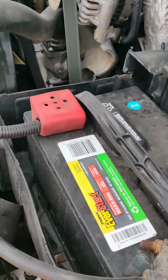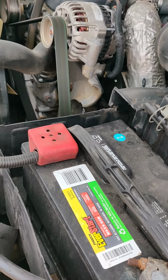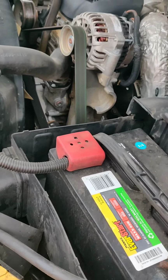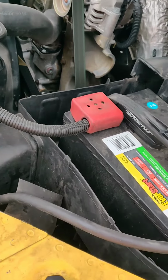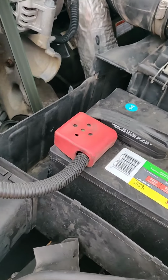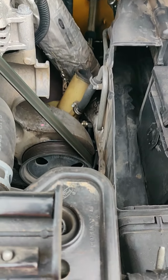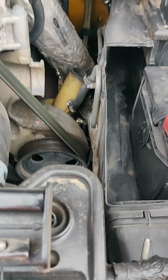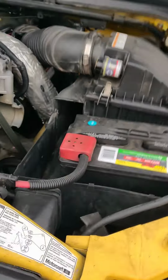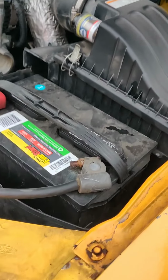A lot of guys said that the power steering needs to have ATF fluid, automatic transmission fluid, instead of power steering fluid, which I already knew, so I only use automatic transmission fluid on this. And if you guys didn't know this, remember that if you put power steering fluid in there and you still hear a whining noise, you're ruining your pump, and it needs to be switched out to automatic transmission fluid on Fords.